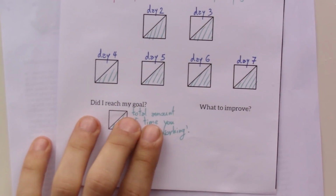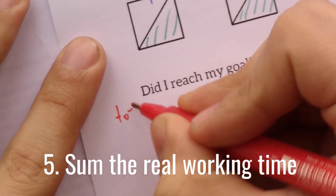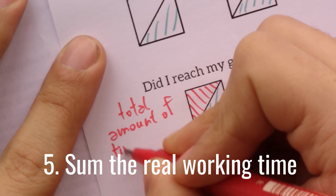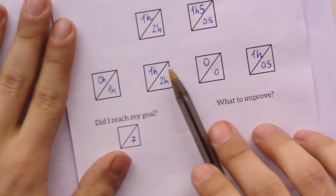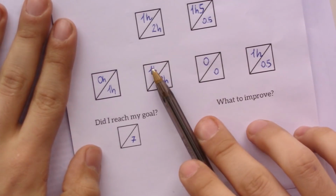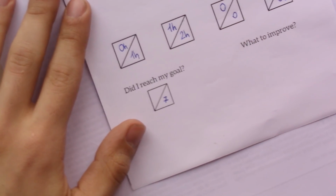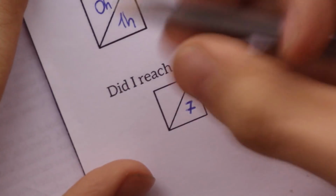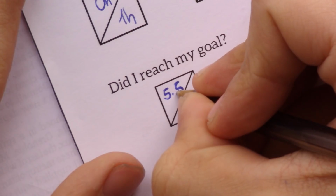So now the week is over, and what we're gonna do is sum up all the time that we actually worked, and compare that number with the original number of hours that we wanted to work. You can do that in the extra box that you find in the lower part of your challenge. So as you can see here, if I sum everything up, I come up with 5.5 hours, which means that I worked 1.5 hours less than what I actually planned for.